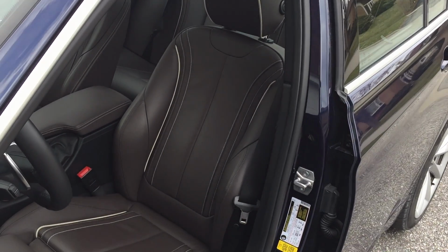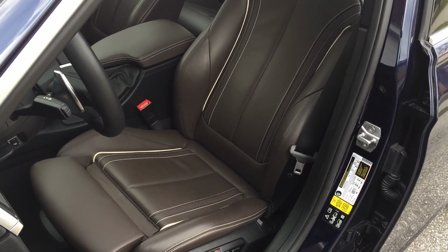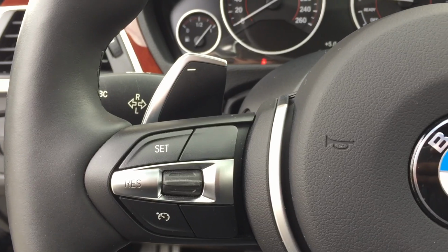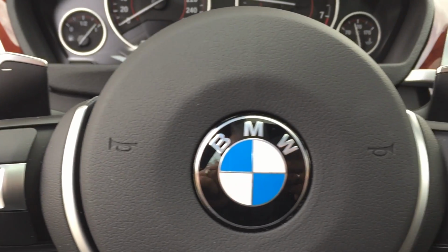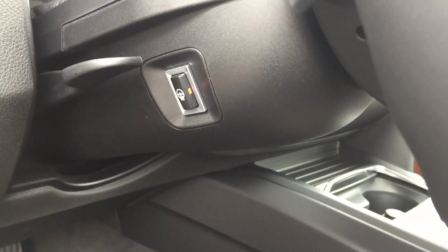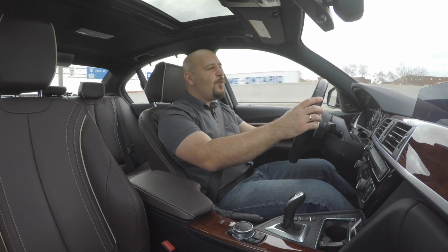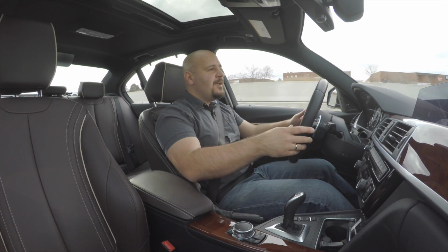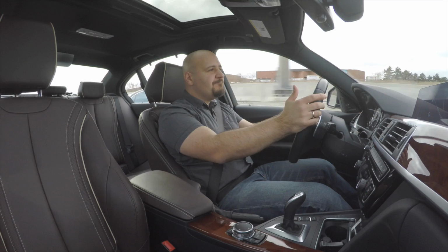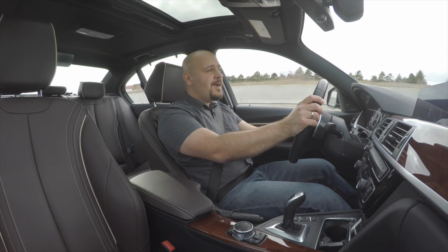The seats are really comfortable and very supportive, and you can adjust them for thigh support and side support. Also, the steering wheel is very nice and thick. I mean, it's great to hold on to, and despite it being an M Sport steering wheel, it's still heated. Roominess up here is really good, and you'll immediately appreciate how well everything is distanced. I mean, the armrests are perfect, the driving position is great. This is a really nice car to be behind the wheel.